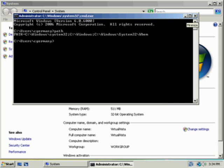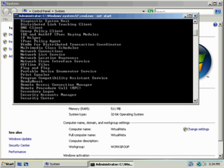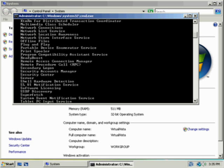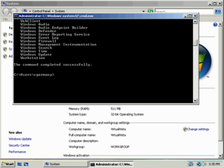You have the standard complement of command line tools, pretty much most of what you have with XP Professional. There's still the net commands. You can do net stop and net start and then name a service, whatever service you want to start. Here'd be a listing of possible services you could pass to that command. You can do a lot with the net command.